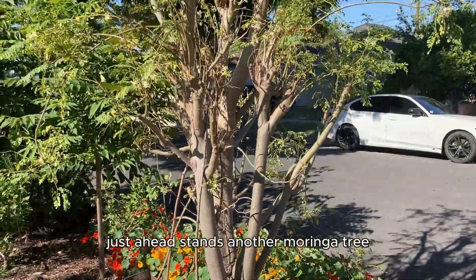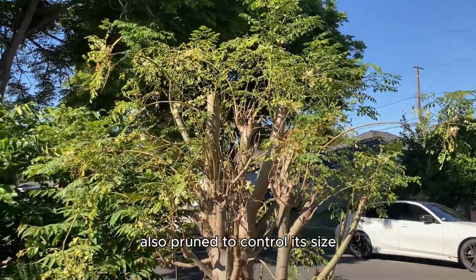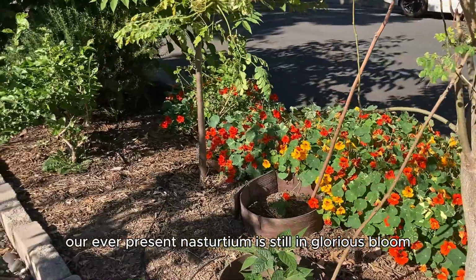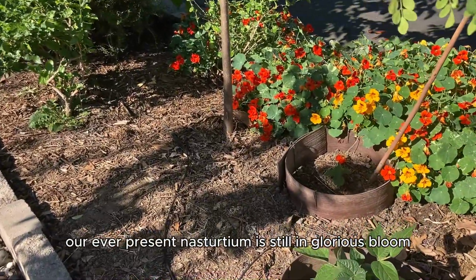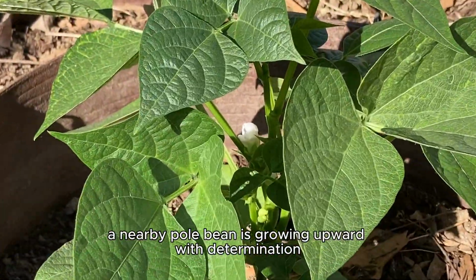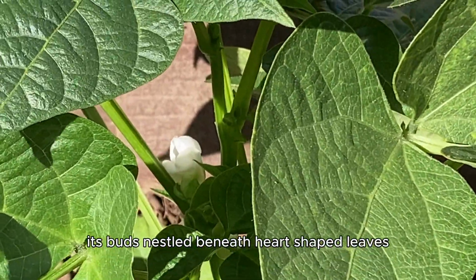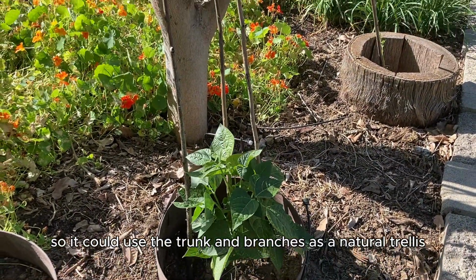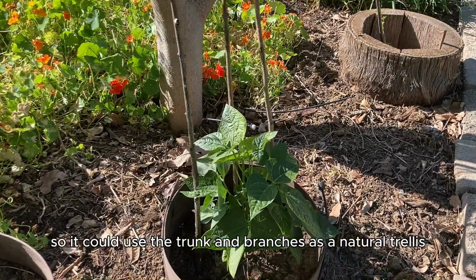Just ahead stands another moringa tree, also pruned to control its size. Beneath it, our ever-present nasturtium is still in glorious bloom. A nearby pole bean is growing upward with determination, its buds nestled beneath heart-shaped leaves. We placed it near the moringa, so it could use the trunk and branches as a natural trellis.